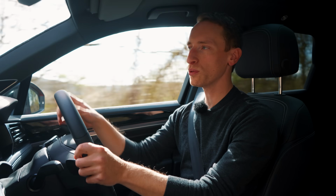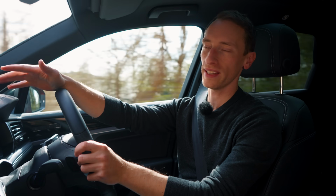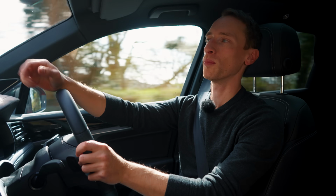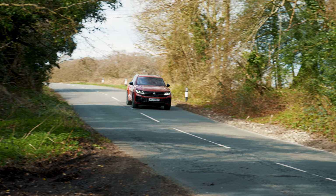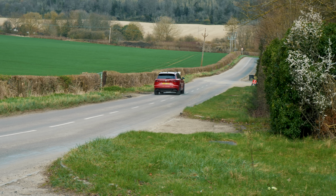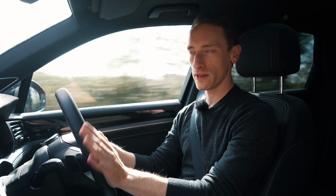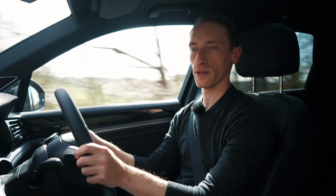And also with the diesel engines, it's not like there's some ancient old tractor-like engine rumbling away non-stop under the bonnet. Yes, they can be a bit grumbly when you're idling. You can feel some mild vibrations up through the steering wheel, but for the most part, they're very quiet, very smooth, especially so on the motorway.